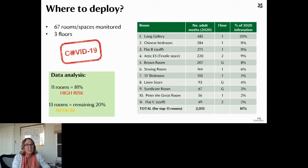When we looked into the data, though, we could see that actually 81% of the adult moths caught in 2020 were in just 11 of the 67 rooms. So we realised it was actually quite potentially more manageable than we thought. And we were happy to think that we might not have to give up on our target of trying to eliminate the moths totally.